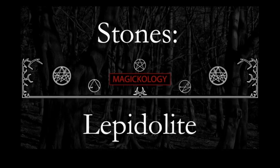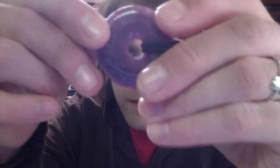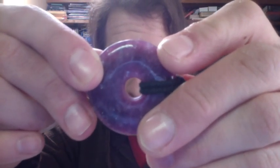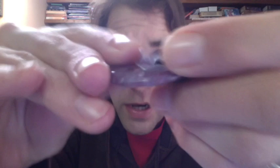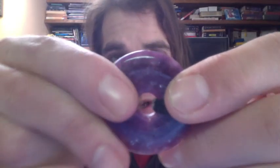So the next stone that we're going to talk about in this series is this one, lepidolite. This example of lepidolite is purple, and the things that look whitish blue on it are little very shiny spots. This is a donut stone example, so it's been processed that way. But let's get into chatting about it a bit.